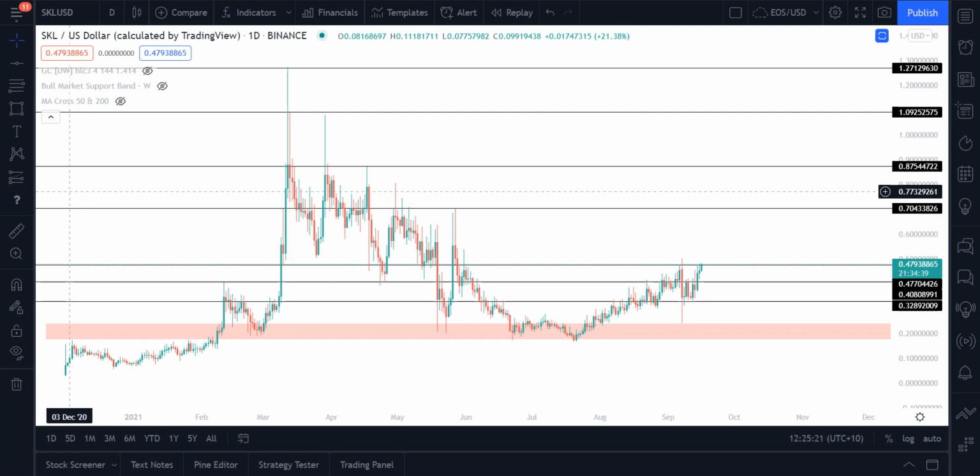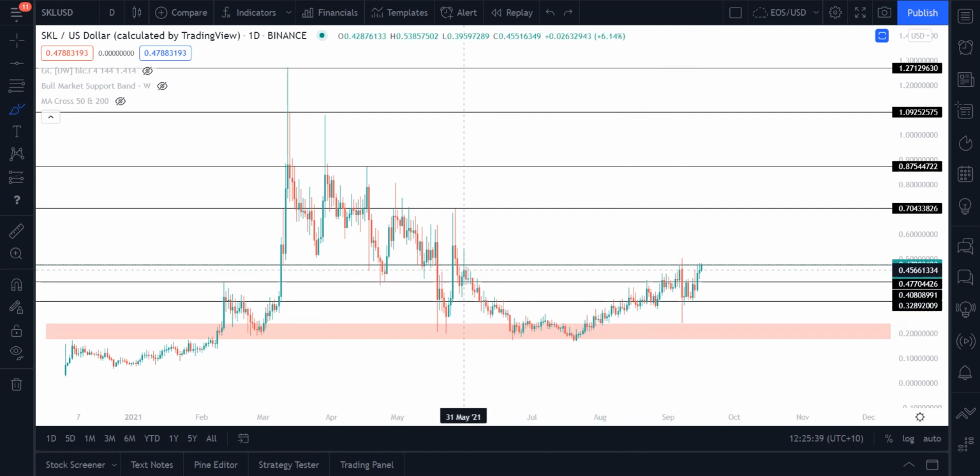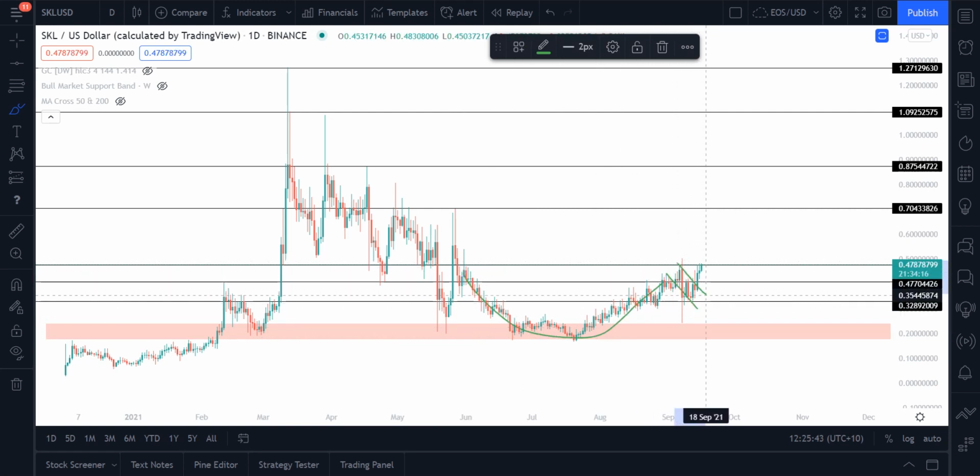So we've got a pretty nice rounding out structure here on Skale. If we bring out the pen, we can see that a rounding out structure like this typically represents that the selling pressure is slowly slowing down and turning into buying pressure, in which the price rises. What we could actually draw here on Skale is a nice cup and handle formation. It wouldn't work particularly well with the handle. However, regardless of that, we are seeing a breakout of the handle, and we are facing the first resistance zone, which is the 47-cent area.